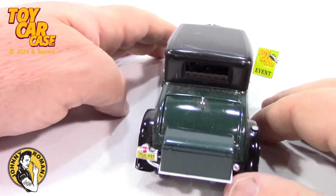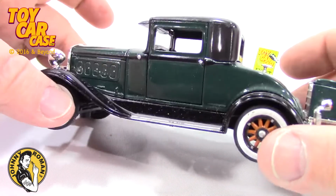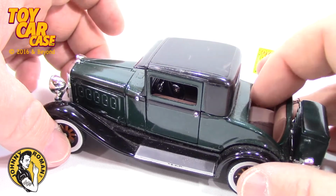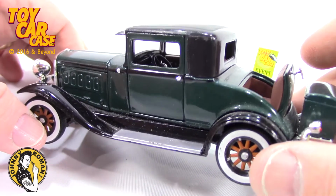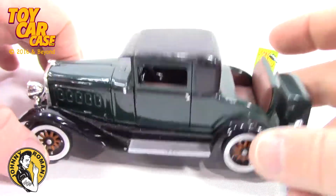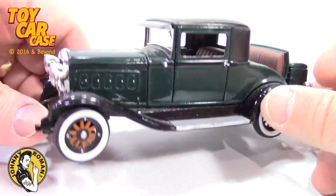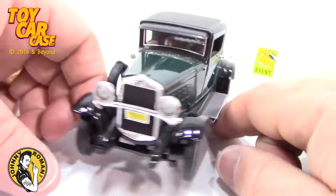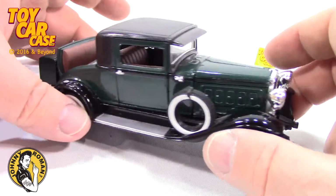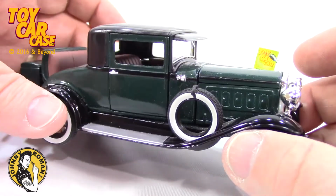This is a trailer queen if I've ever seen one. But if you have one of these out on the road and you're driving it around so people can see it, that is awesome. I really appreciate people like you that do that. We would drive our Model A roadster around, Big Mom and I, and man, if there was an old guy walking down the street and an old woman walking down the street and they heard that noise of the engine, oh, they would perk up.